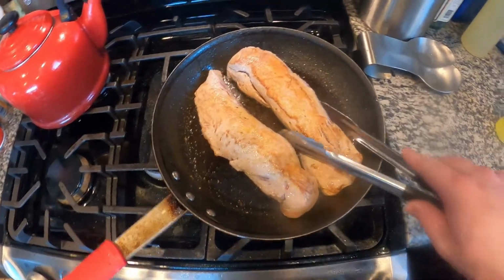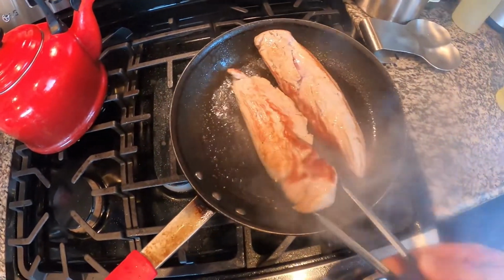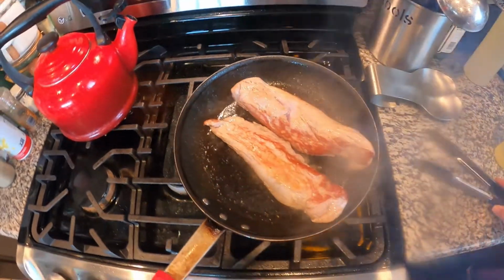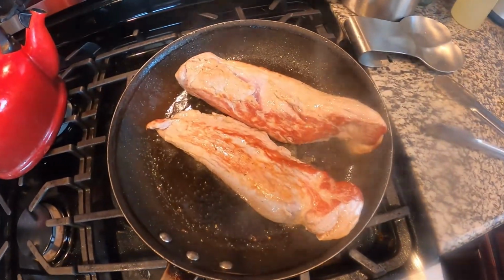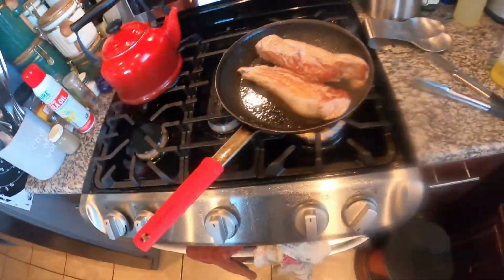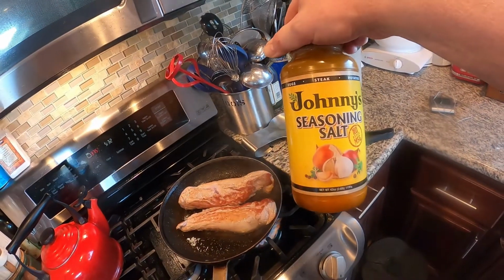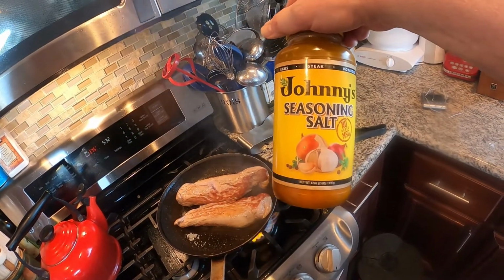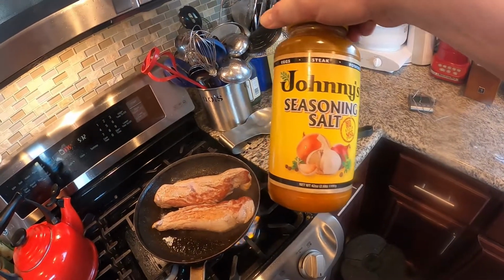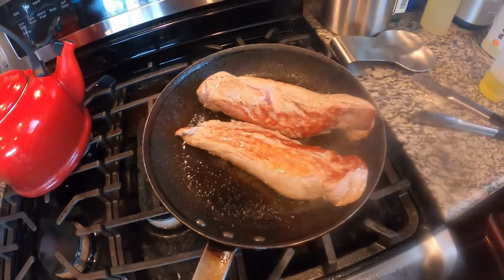We're going to brown these pork tenderloins in a skillet on the stove top, and we're just using a little bit of cooking oil to do that, and we will season them with some Johnny's seasoning salt. You can use whatever seasoning salt you like, but Johnny's is the hands-down favorite amongst my family members and friends. It's going to cook until it's golden brown, and then we're going to pop it in the oven.